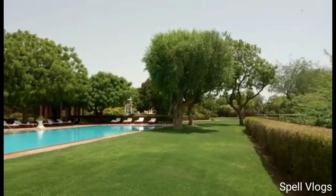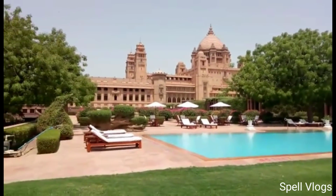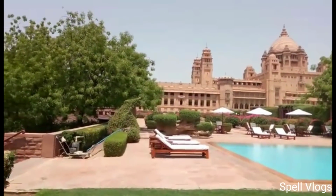Like the Zodiac one, this is also a temperature controlled swimming pool. I'm a little sad because I'll have to check out from the hotel after 15-20 minutes. Hotel stay can never be better than this. Trust me.